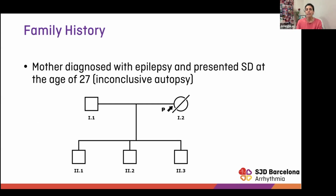So of course, a normal fainting discussion, in other cases, would not be followed, or at least we would not do much. But with this family history, it makes a big difference here. And this is the very first clear point, that family history is very important. I mean, dying at 27 is not normal, and mostly with an inconclusive autopsy.